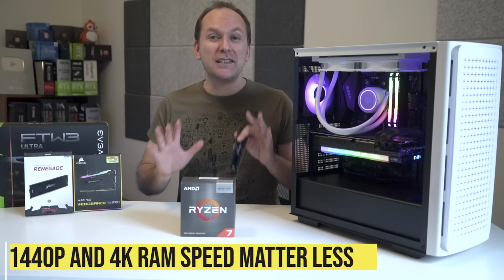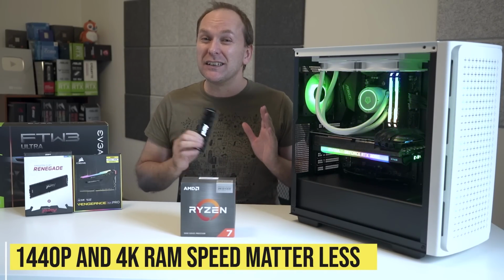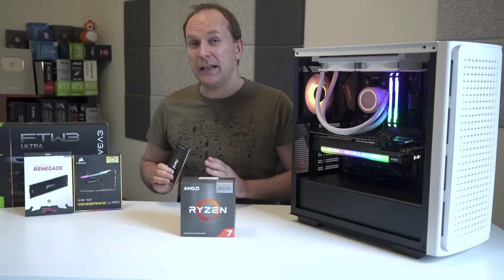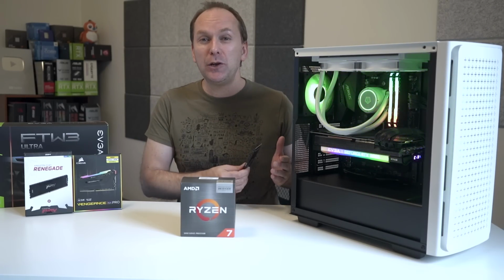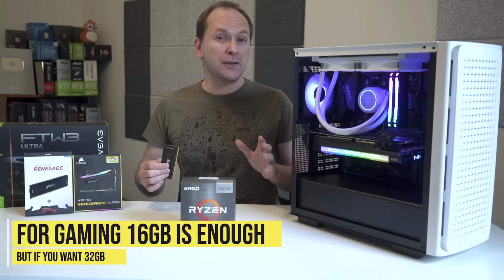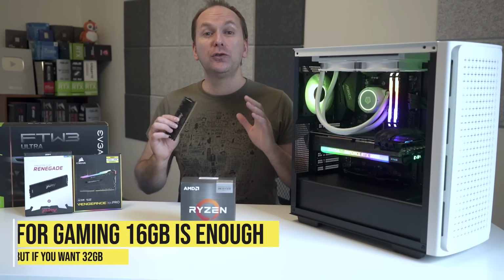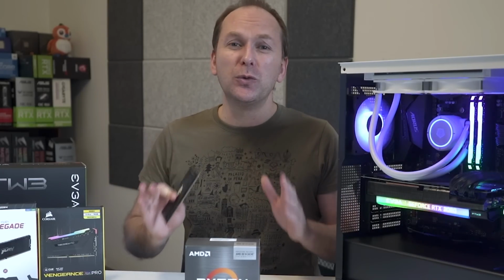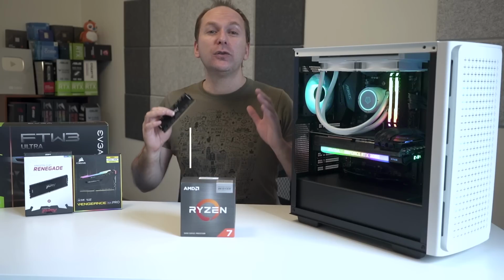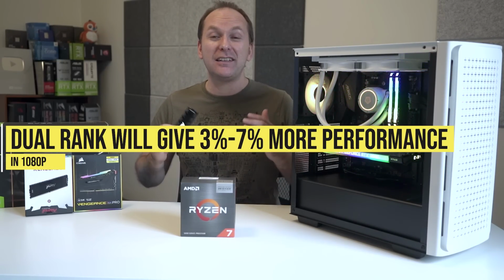Just remember that if you intend to game at 1440p or 4K, RAM speed matters a lot less, even with ultra-fast GPUs, than it does at 1080p, because we're more likely to become GPU bound at the higher resolutions. Now, if you are dead set on getting 32GB of RAM, consider going 4 sticks of 8GB to ensure dual rank, not to be confused with dual channel, as not all 2x16GB kits are dual rank. This will give us about 3 to 7% more performance overall in gaming at 1080p.